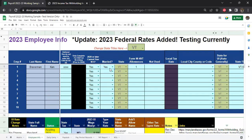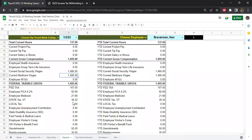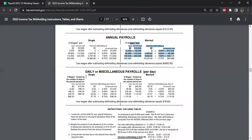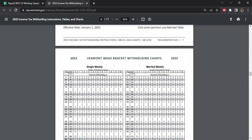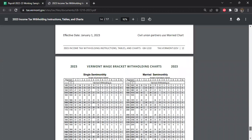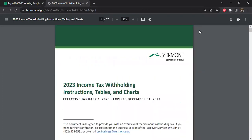All right, so that is how you calculate Vermont withholding on this check. If it was a biweekly check and it was $1,495, then the Vermont withholding would be $39.32. The federal withholding for 2023 would be $107 because I've already updated the federal rates for 2023 as well. We're way ahead of the game, and I thank Vermont for getting their publication out extremely quickly after the federal publication 15 was finalized, also right around the 15th or 13th or something like that. So this stuff's effective 2023.